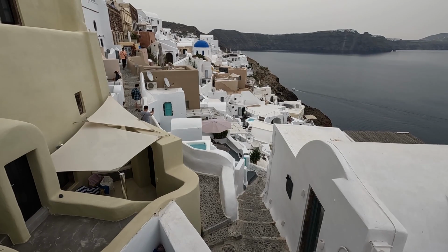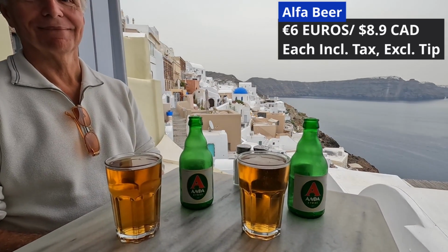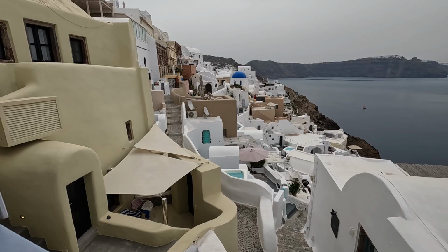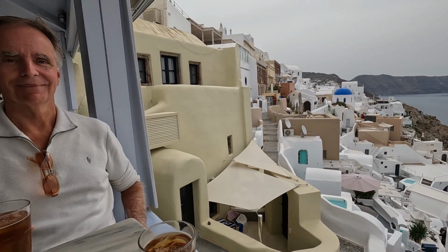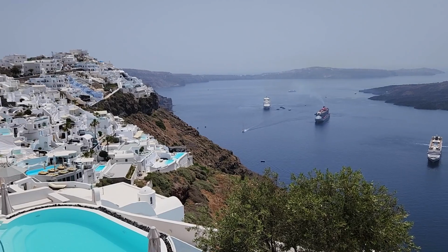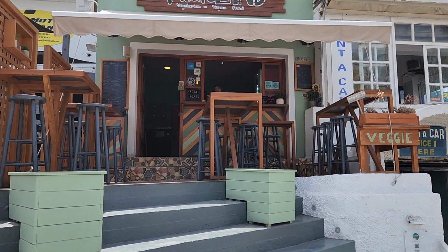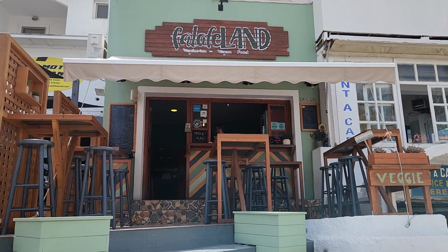Even though it was a little bit early in the day, we decided to order a couple of Alpha beers since we were on vacation. Although we didn't have any food here at Lotsa, the view was gorgeous and the beer was cold. Now let's head over to Santorini's capital of Fira for some vegan and vegetarian food at Falafel Land.